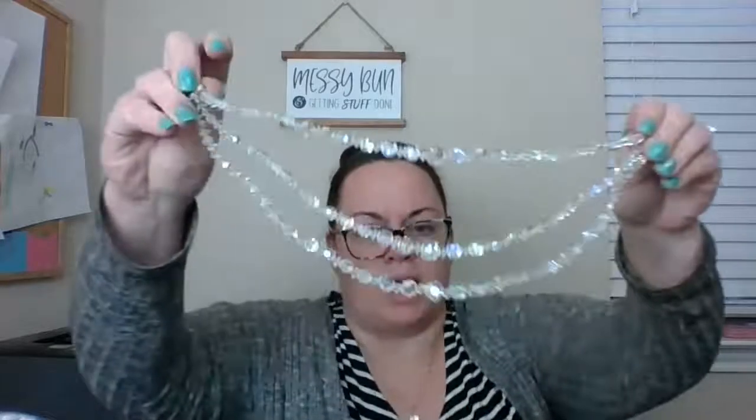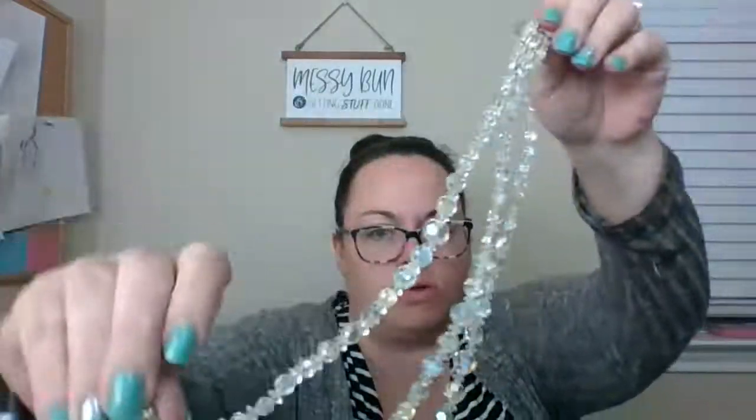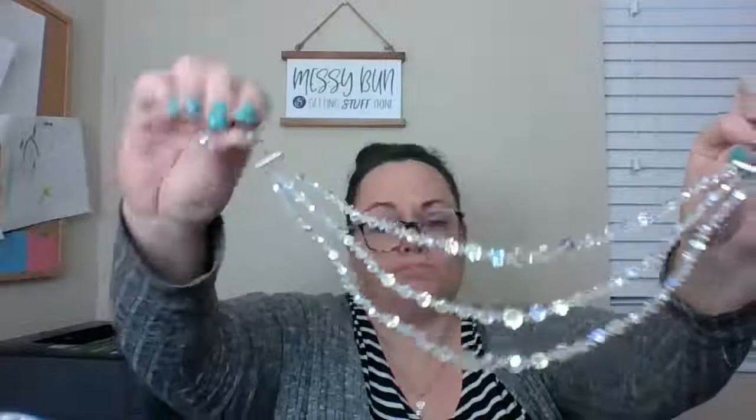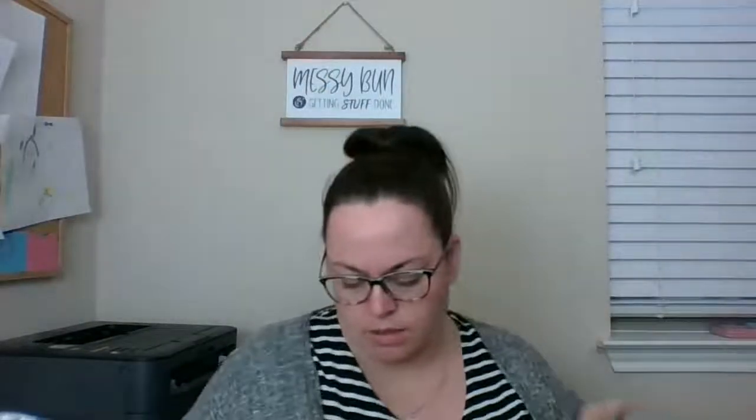Okay. These are one of my favorite types of beads. Oh, and there's something stuck in it. I have a string of these from my grandmother that broke, and I have to fix them still. It's Aurora Borealis, and they just catch the light so beautifully. I love these. So three strand, really beautiful for prom. Those will sell well. Not for a high, high dollar, but still beautiful.